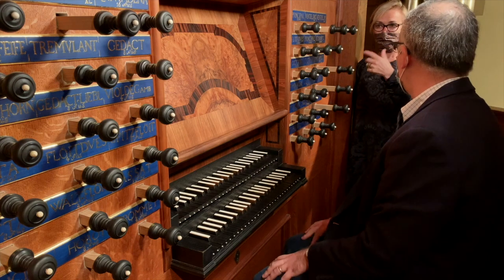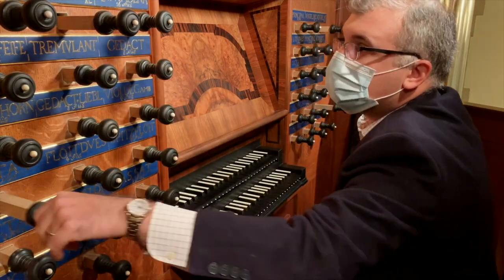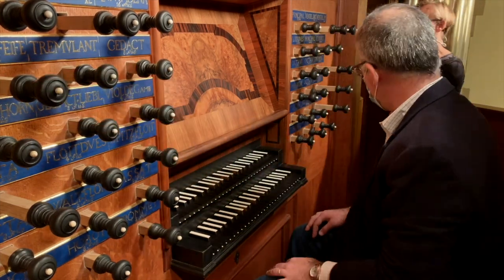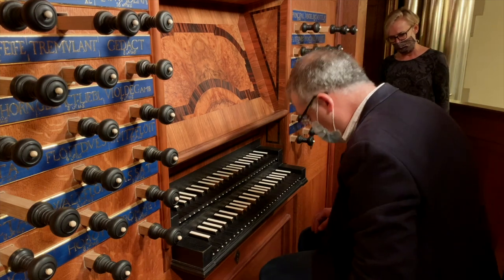And if we add the principal chorus also, both the mixtures, and I would add the Rauschpfeife as well in there, and maybe take the 2-foot off, and we can hear what the North German pedal sounds like.